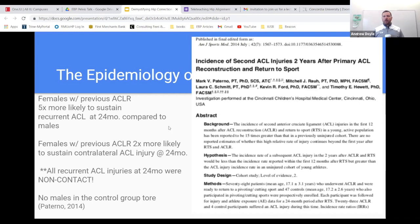I think we know that could be just returning people too soon. We're not doing our due diligence potentially with rehab, but again, if we're thinking with the mindset, hey, we're doing everything we can possibly do, these numbers are still pretty staggering.